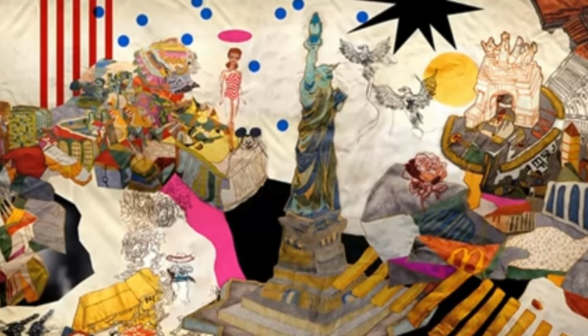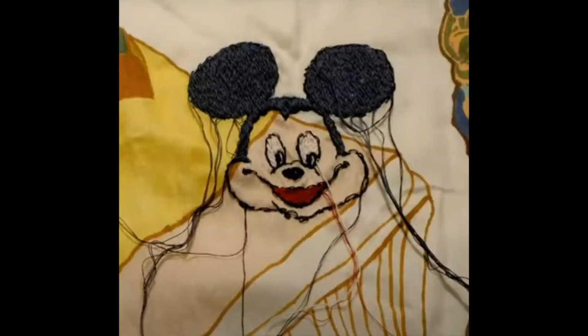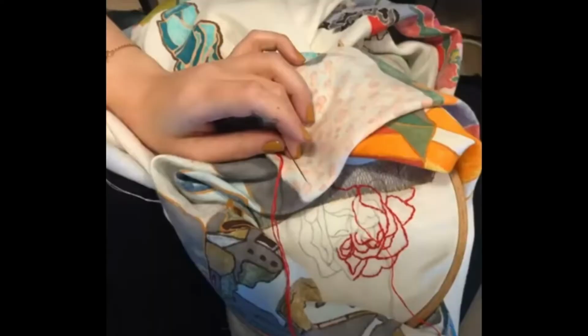So sometimes what you think, like, I came from a very traditional way of studying. I mean, I used a computer for some artworks like this one.